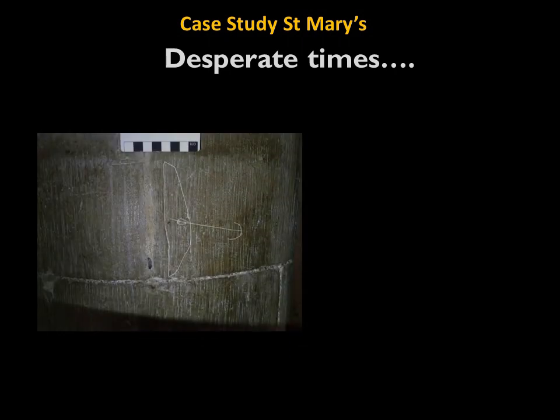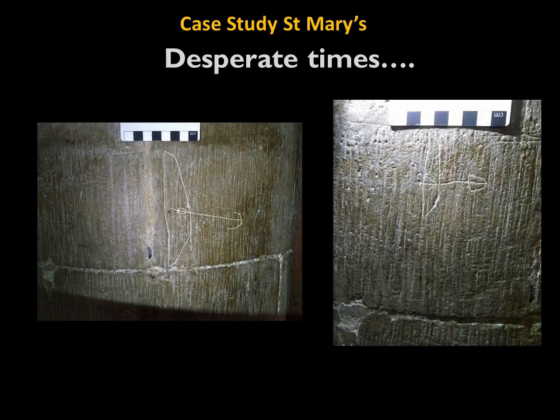Now, as I said, we don't have so many initials and names in Eastbourne, but what we do have here are two of at least three examples of a piece of graffiti which represents a bow and arrow. There could be many reasons for that, but the main reason that we see the symbol of the bow and arrow is for St. Sebastian. And St. Sebastian was the saint that you would go to in times of plague.